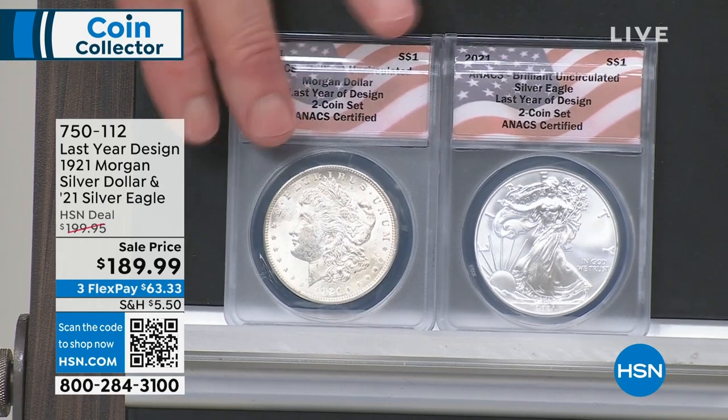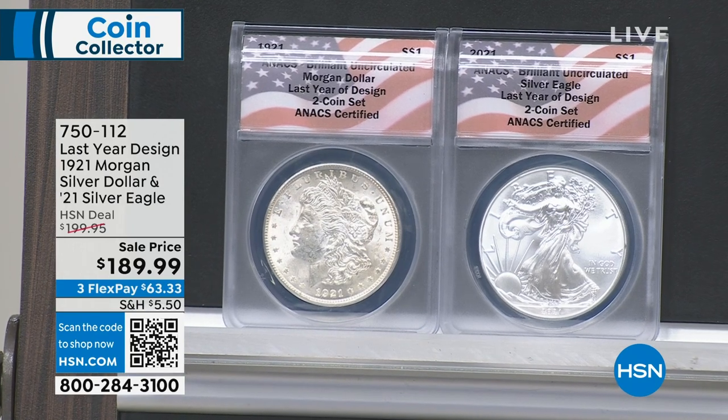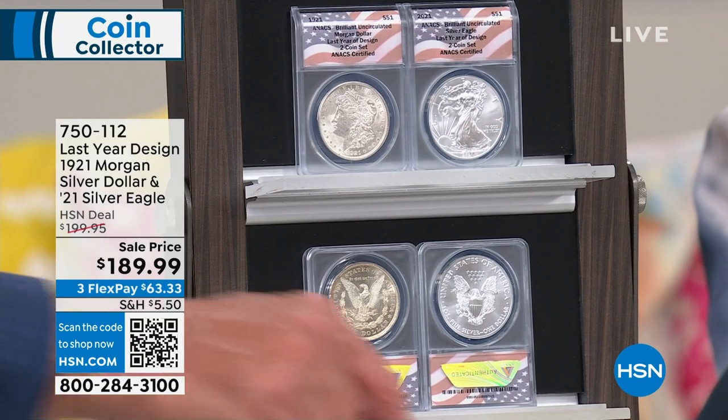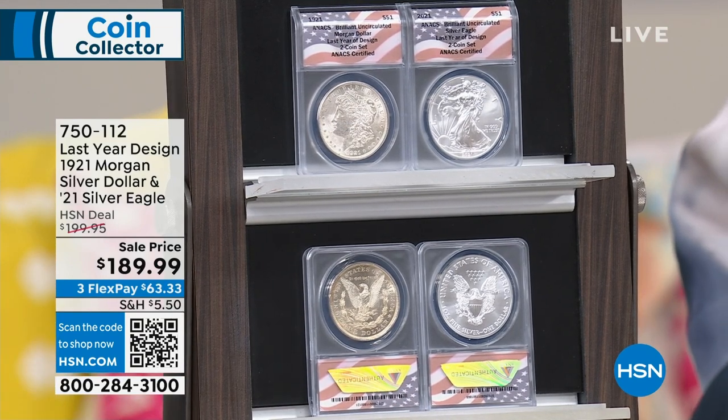Now, actually, they only made, I think, 28 different years of the Morgan silver dollar. There was a hiatus. They didn't make any Morgan silver dollars from 1905 until 1921. So it was 1878 to 1904 and then 1921. They skipped a bunch of years. Gotcha, okay.